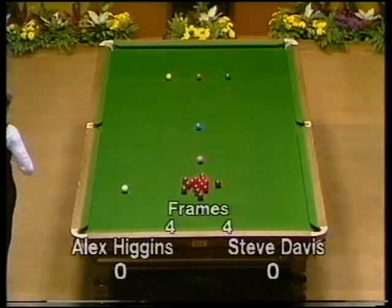It's gone to and fro all night in a tremendous atmosphere, and even more so when the match went level at 4-all and we went into the final frame. Here it is, Steve Davis to play, and there's no score.